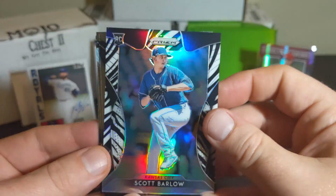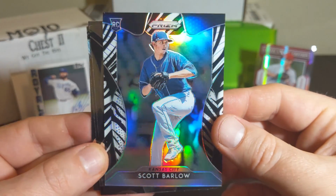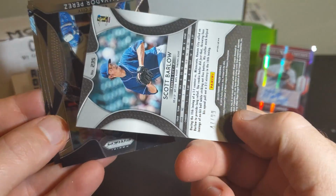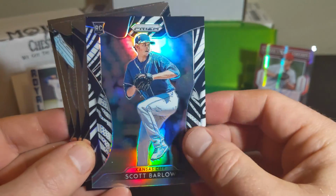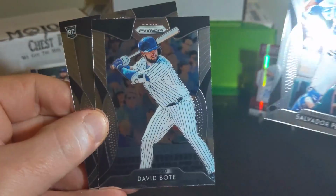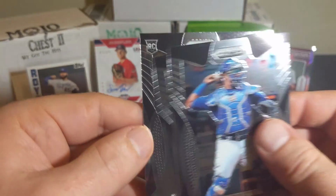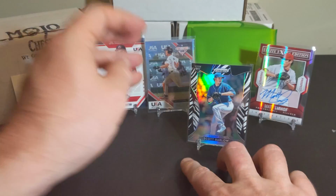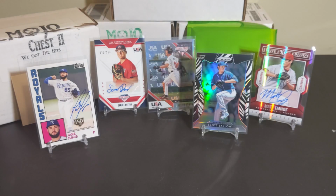Alright. Back to some... Oh, there's a little zebra action going on in this one. It's probably some sort of rookie parallel, I would think. Is it numbered? Yep. Out of 99. Scott Barlow, Kansas City. And Salvy Perez, David Bote, and Pablo Lopez. Okay. So we'll add that Scott Barlow zebra print to the lineup.